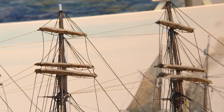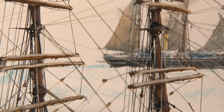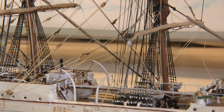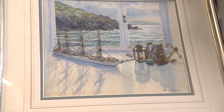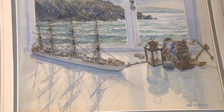Well, looking at this man Baxter, he knows what he's about. I bet he's done time at sea. Look at this. Everything's spot on. The braces are going in the right direction. I've just spotted a painting. And it's the model. It's the same model. Now let's have a look at this painting. Why has he done the painting of the model?